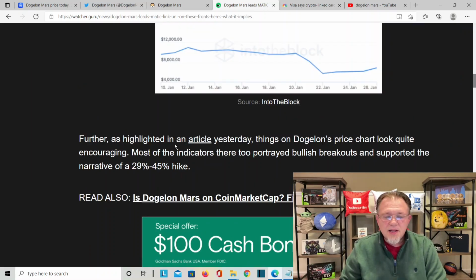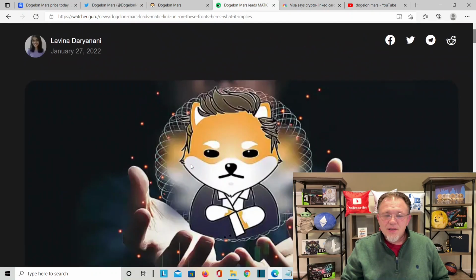Fantastic. Further, as highlighted in the article yesterday, things on the Dogelon price charts look quite encouraging. Most of the indicators point to bullish breakouts and support a 29 to 45% hike. All right, everybody, so right there, Dogelon Mars. This could be a fantastic opportunity right this second.